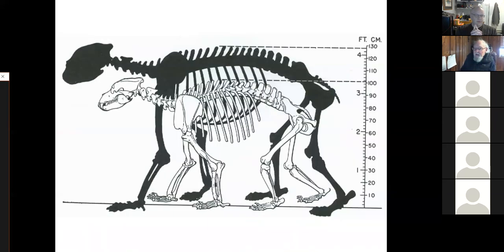And we also had a giant bear here in Ohio. The skeleton in white is a modern day grizzly, compared to the skeleton in black, which is this Ice Age bear called Arctodus, the short-faced bear.